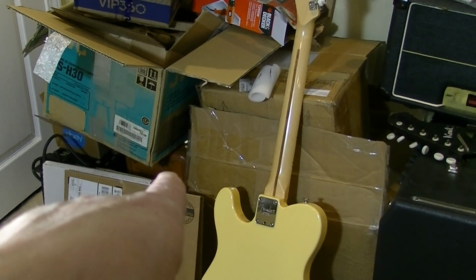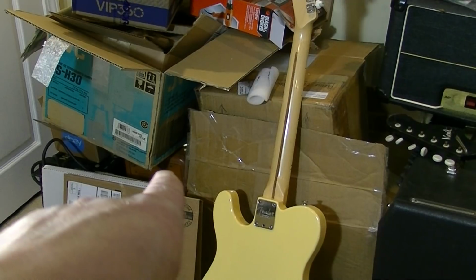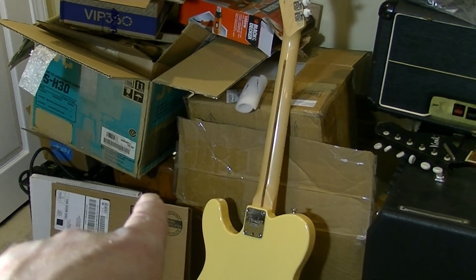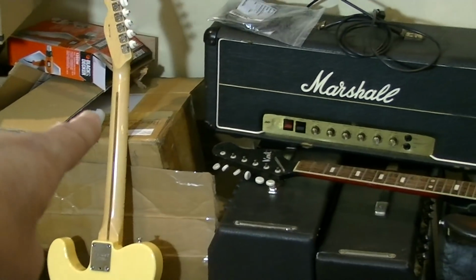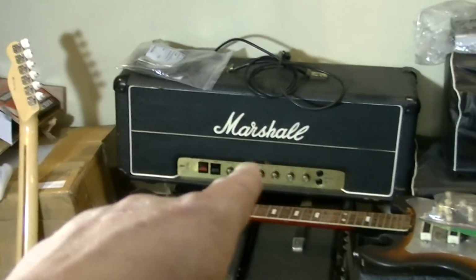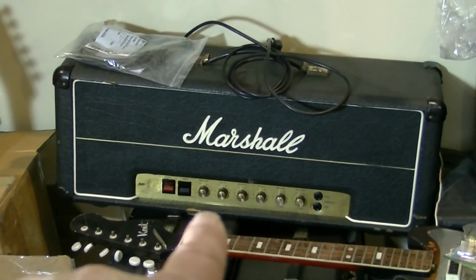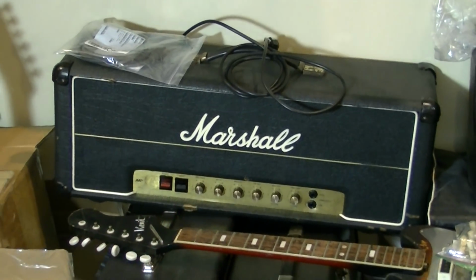Right down there's a suitcase with an old reel-to-reel tape recorder. I'm going to be doing a preamp on that soon. There's a couple of conversions up after that. I've got a late 70s Marshall JMP 2204 that's going to get done. That's going to be a cool one.